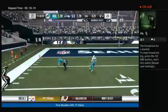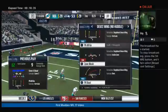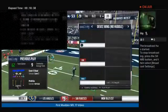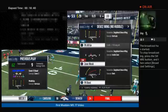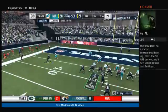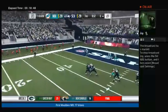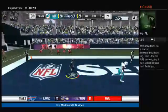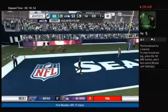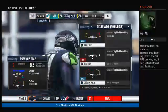Got a man, it's caught inside the 10. It's a big play there for Seattle. 62 yards. And now they're in the hurry up. Now a play fake here on first down. This will be caught at about the 5. The completion good for 3, and it's second down.